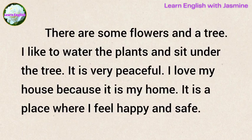I like to water the plants and sit under the tree. It is very peaceful. I love my house because it is my home. It is a place where I feel happy and safe.